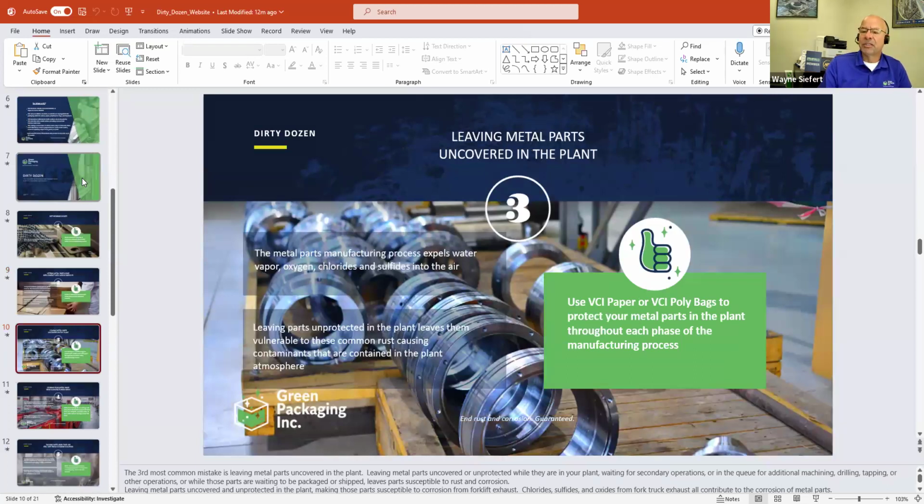Number three would be leaving metal parts out uncovered in the plant. There's all sorts of stuff going on in your atmosphere in the plant. Manufacturing byproducts, all sorts of kind of nasty stuff that can accumulate on the surface of the metal and accelerate corrosion. Forklift exhaust, the manufacturing process, any type of steam that comes out of the plant, all of those things can lead to rust and corrosion.